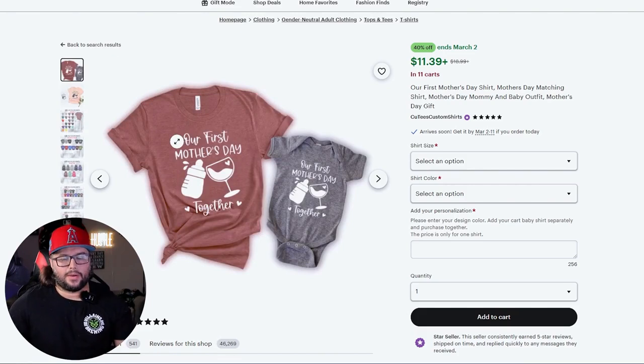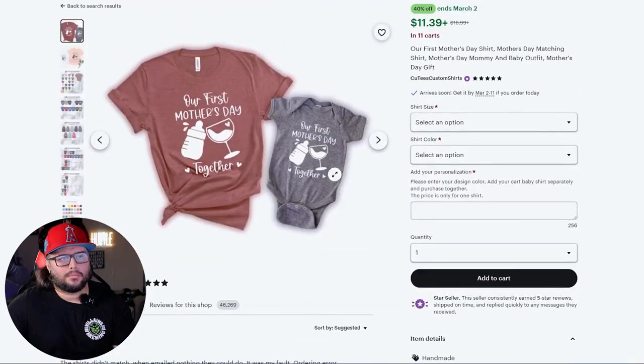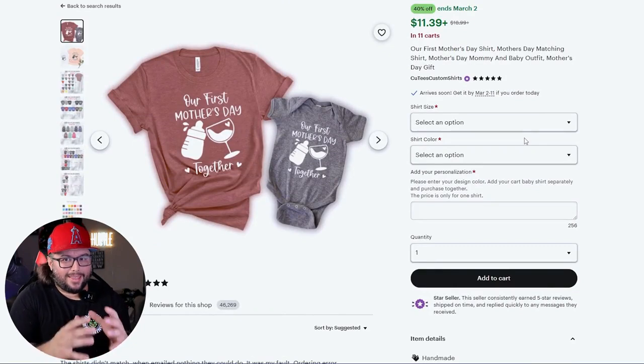But something like this is a DTG print, right? Direct to garment print. This right here can be done pretty much by any print on demand provider. Like I said, Gelato can even do this right here, right? So this is a very easy print that can be done on a t-shirt, right? Really awesome. Really cool. This is very passionate too, by the way. Understand, like first Mother's Day. So it's like go big or go home type of ordeal.